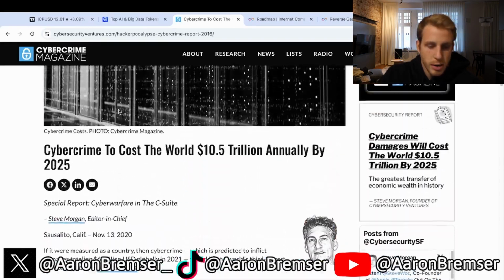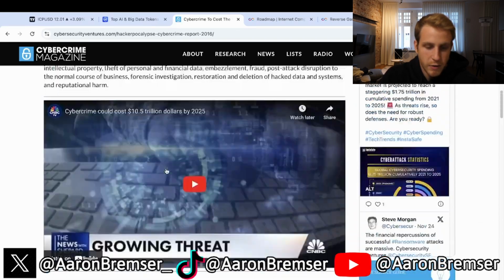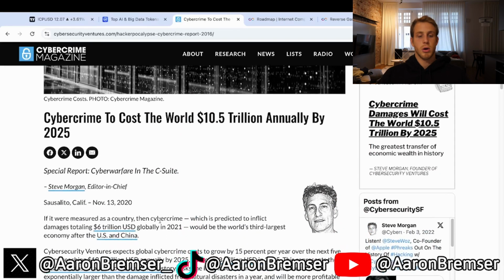Take a look at this. Cybercrime to cost the world $10.5 trillion annually by 2025. This shows that there is a huge market and potential for a platform like ICP where you can build and basically not worry about cybercrime and that kind of stuff because of the way the protocol is. Now, of course, ICP at this moment doesn't have that many users and doesn't have great adoption, so it hasn't been completely battle tested. That's the one thing.